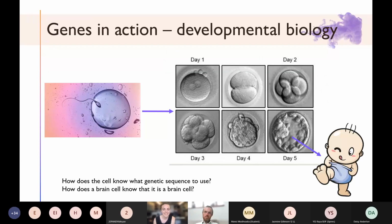Next slide, please. The final part of my talk applies this to my field that I'm particularly interested in. Developmental biology, or reproductive biology, is the study of how a sperm and an egg come together. On the left-hand side there, you've got a sperm entering into, it's not actually an egg. An egg is a lot larger than that. I think they've just done a nice little bubble from Photoshop or something.